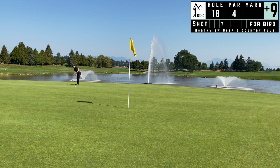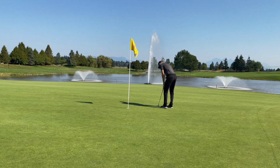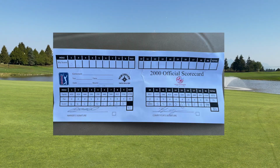It's, you know, not an easy feat. And yeah, kind of legged that putt short. It was looking good off the start, just broke more than I thought. A par putt here to finish off with an 80 on the day.